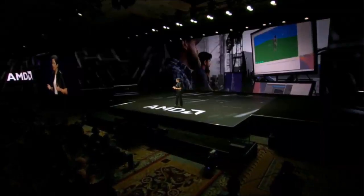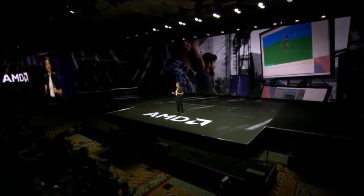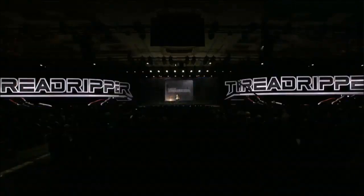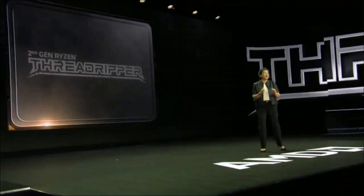So let me just tell you a little bit about the tech in this market. In 2017, the best processor for creators had 10 cores and cost over $1,700. We knew that we could do better. We knew it. And so we created Threadripper. I can see Threadripper has just a few fans in the audience.